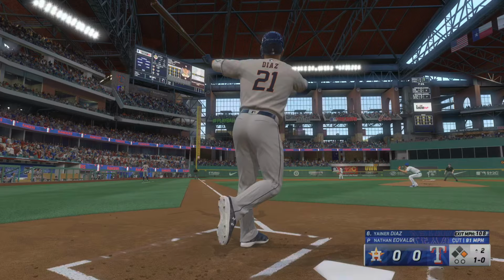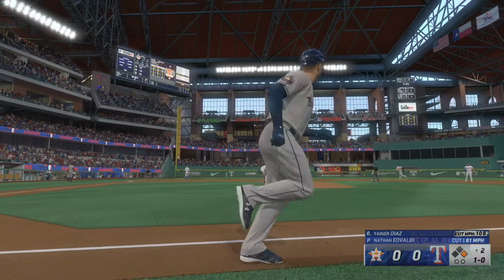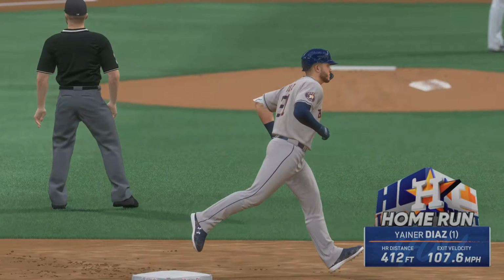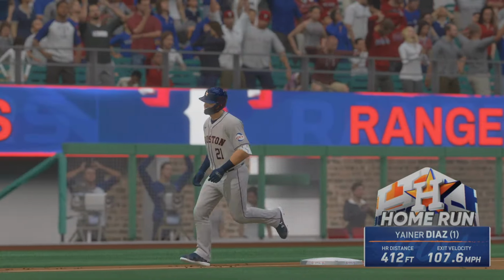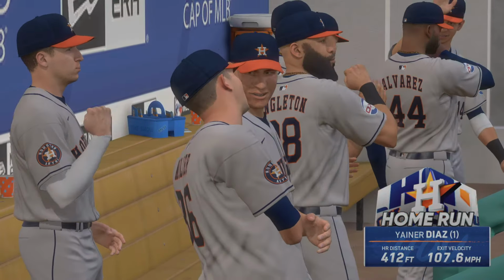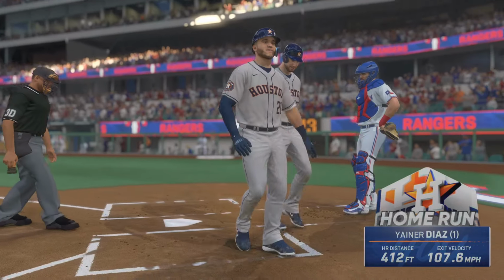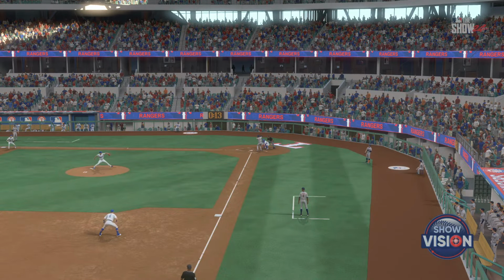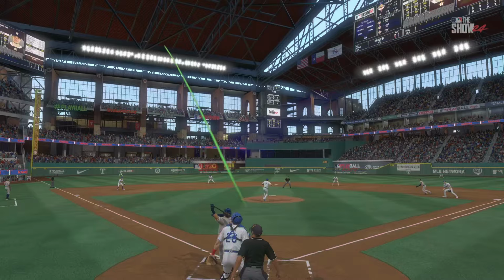Now it's belted deep to left, way out of here. Home run. He powers that one out of here, and now they're out in front. It's 2-0. The one thing the pitcher didn't want to happen just happened. That's not an easy one to stomach. That's exactly the pitch he was looking for. Crushes it and hits it out of the ballpark.